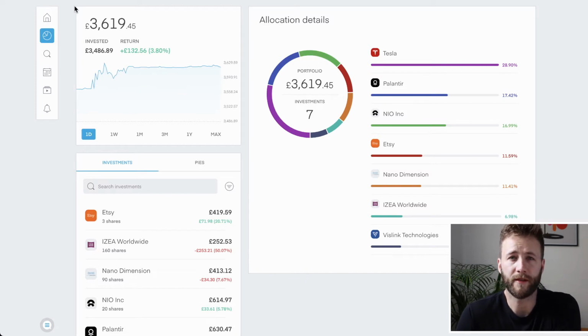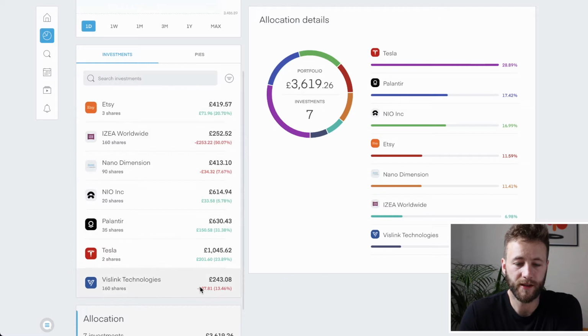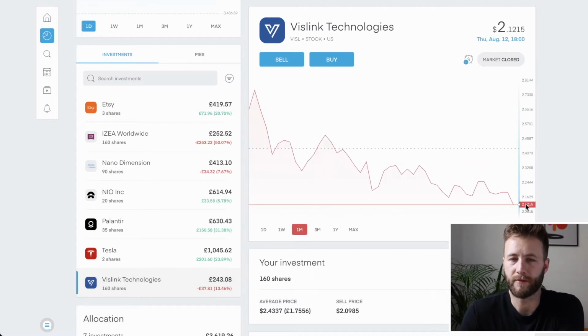Now with the £50 free funds that I had last time, I bought some Vissel with it when it was about 15-20% down. And as we scroll down, we can see it's still 13% down overall, just because over the last month it's trailed down a little bit, but obviously still high hopes for this company in the future, at least in my opinion.